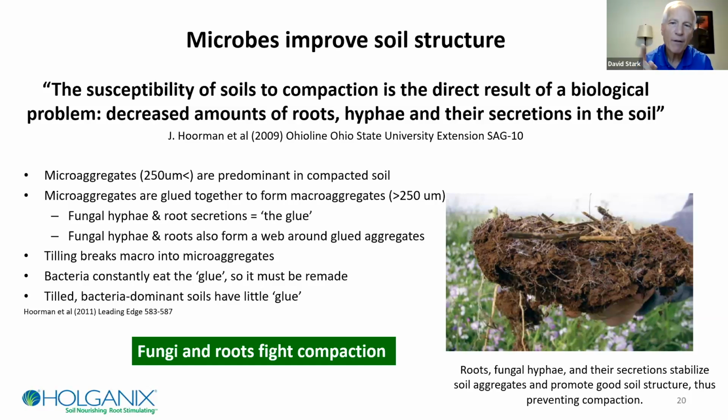How does that happen? Fungi. Fungi, which remember, especially in tilled ground, are deficient because fungi, they're a lot bigger than bacteria. They live a lot longer, but they don't like to be disturbed. So when we till ground, we kill the fungi. When we have fungi, they produce the glue that sticks all those little particles together and makes them the big size, the sand into the golf ball. Then the fungal hyphae, that white feathery stuff, and the plant roots and root hairs encompass it, like forming the outer skin on a golf ball, and they stabilize it. They protect it because bacteria are always hungry and they love the glue.